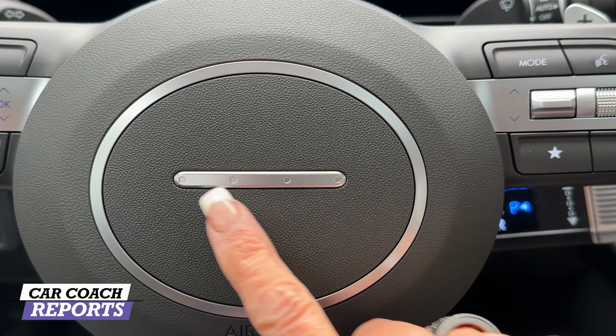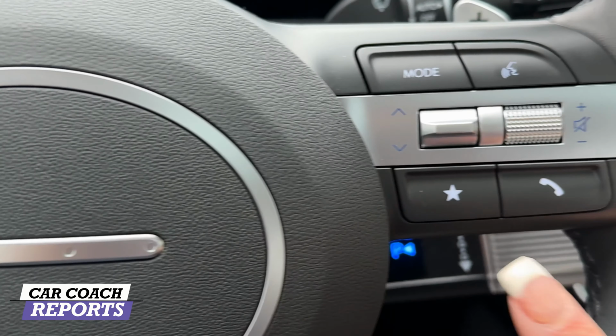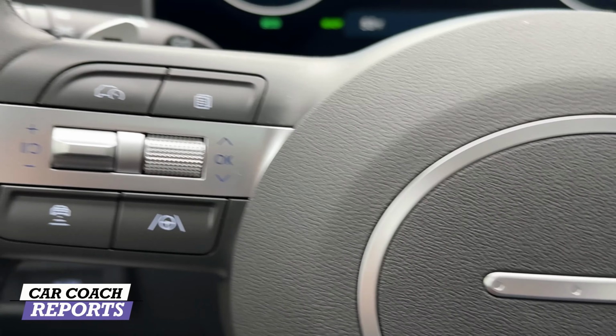You'll notice that this logo has changed. This is the new Ioniq logo they're using. Other than that, this is the same as what you would see on any Hyundai product line.